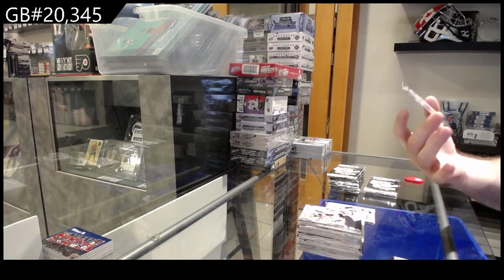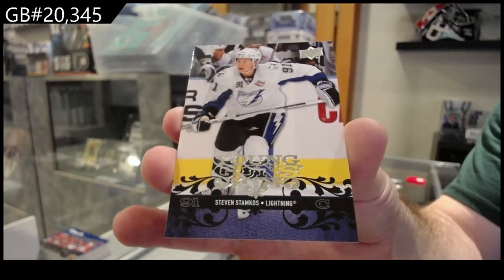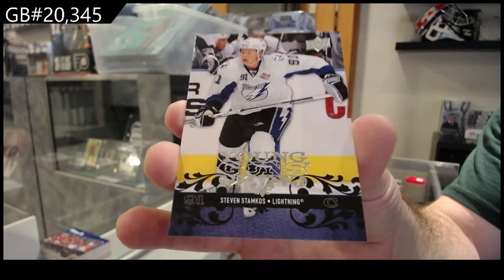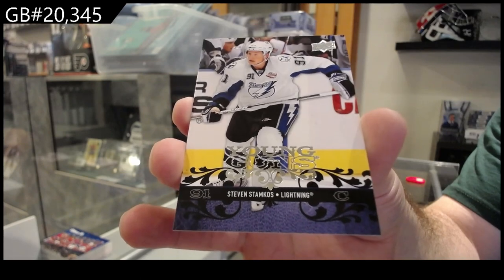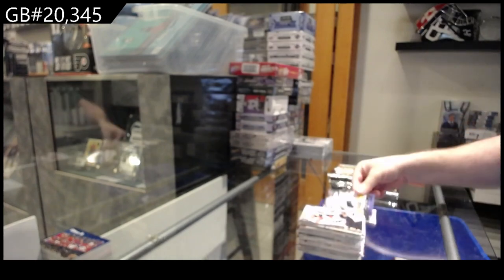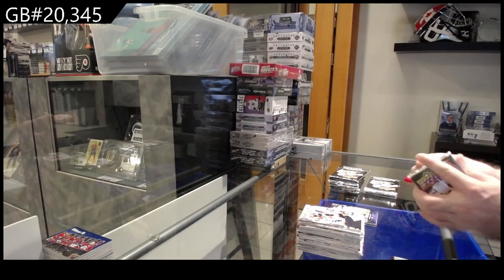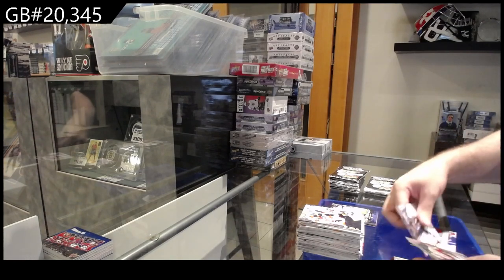Young Guns, Steven Stamkos. Highly recommend getting that puppy graded, whoever took Tampa. Congratulations on that. And again, we still have, I kept it up for the monster, the 2-day special deal. So highly recommend getting that one done.